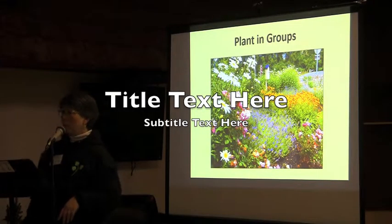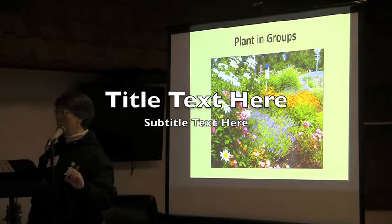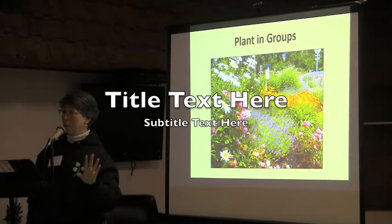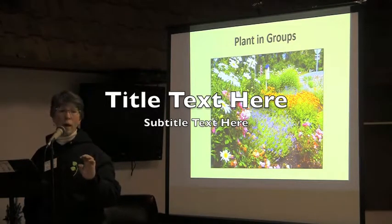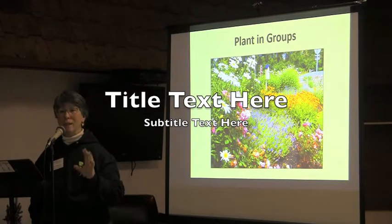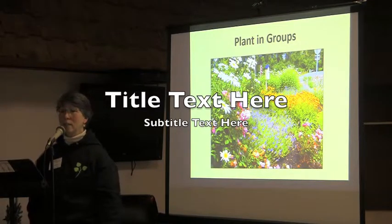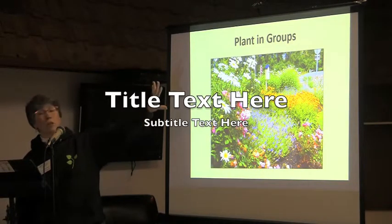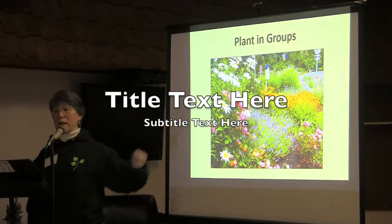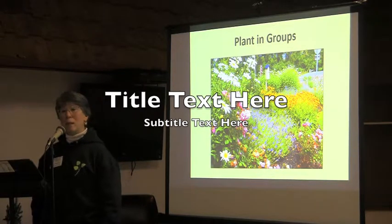Plant in groups. Butterflies are more likely to see groups of a flower instead of maybe one single one here and one single one over there. And I have to confess, I am a gardener who plants in drifts of one. I'll plant one plant over here, and I'll plant one over here. I tend not to put them in big groups. So the butterflies probably aren't as attracted to that as they might be if I had a whole bunch of daisies, or a whole big swath of black-eyed Susans, or a whole bunch of lavender, or whatever that purple thing is in the middle. I think it's lavender.